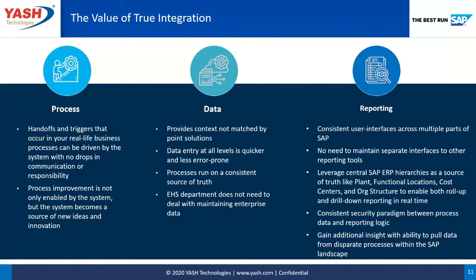Okay, so one company, and I don't know if I can maybe say the name, but it's a utility in the southern U.S. region.